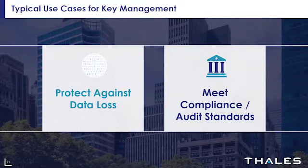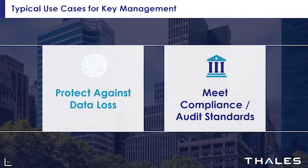Where does key management come into the picture? Protection against data loss, where systems are deployed with a full disk encryption solution, allow role-based permissions, and protection against physical theft of disk drives through support of KMIP encryption keys for data at rest and data in motion. And the second most important point is to meet the compliance and audit mandates. So basically, key management consolidates key security policies across multiple appliances, supports FIPS 140-2 L1 and L3 for high compliance mandates, and supports data privacy standards like PCI DSS, HIPAA, GDPR, etc.